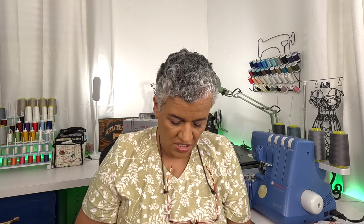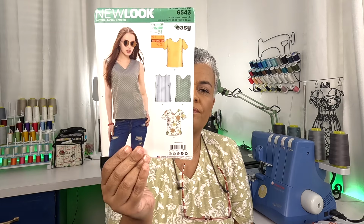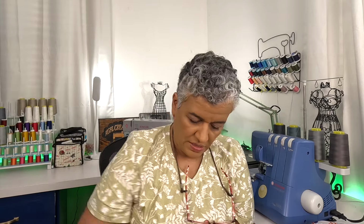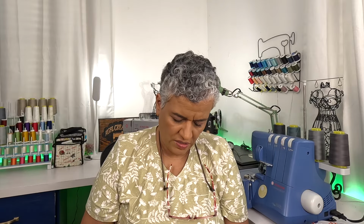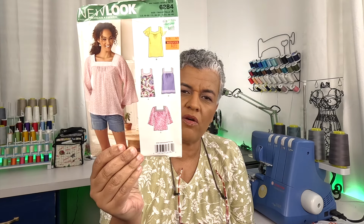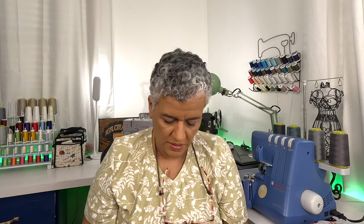Now let's get into the shirts. 6556, a pretty set of shirts. 6543, woven, also little shirts here. This one here, 6284. I think it's a peasant style, but I did like the square neck. I did like the little neckline there. This one is really pretty.